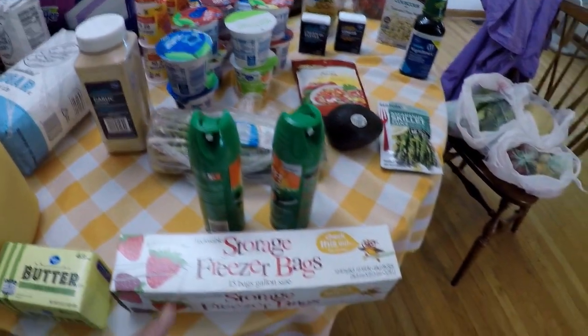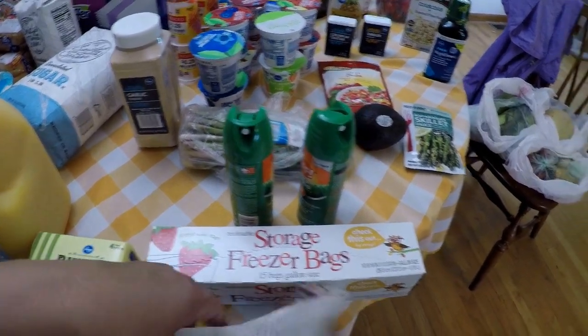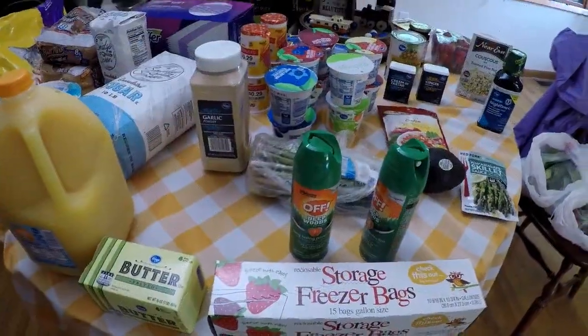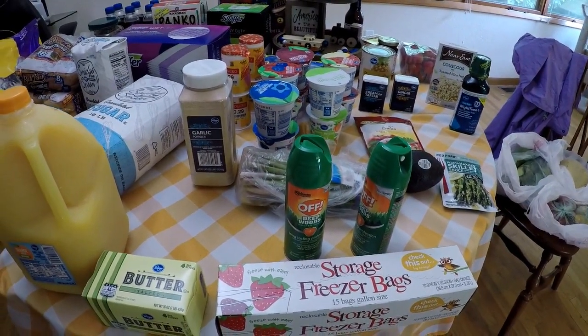I got storage bags, 99 cents. I like the Kroger storage bags. They work wonderfully. I got Deep Woods Off. It was $1 off on that. So each one of those was $5.99, and I had $1 off.